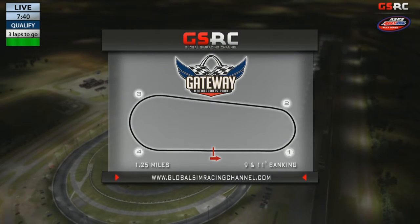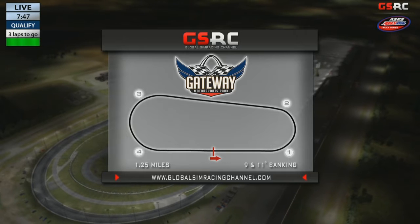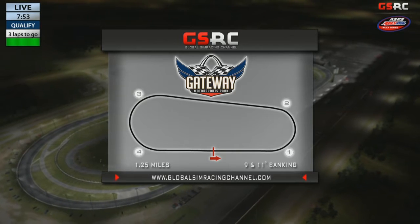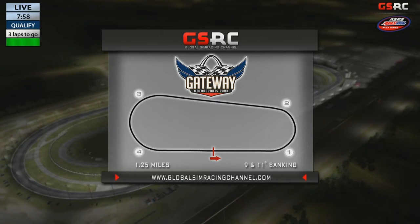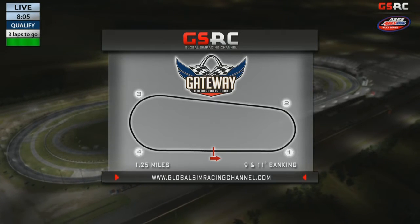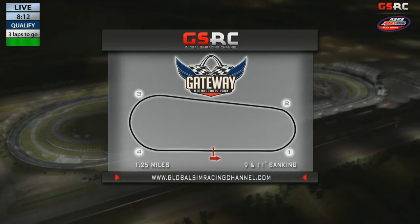Yeah, exactly, Sam. Today we're here at Gateway Motorsports Park, and it's slightly different than the tracks that we're normally used to. It's actually an egg-shaped track, which means that turns 1 and 2 and turns 3 and 4 are actually quite a bit different. It's a 1.25 mile long track, a little shorter than we are used to, a little longer than where we were last week. Turns 1 and 2 have 11 degrees of banking, where turns 3 and 4 are 9 degrees, and turns 3 and 4 are a little bit longer as well. So it should make it a little interesting. It's a little similar to Darlington in that sense.